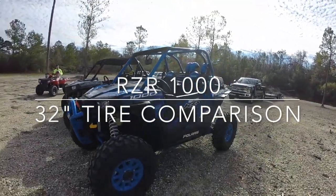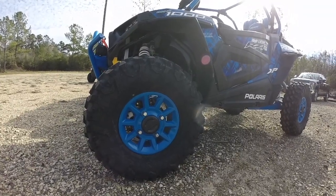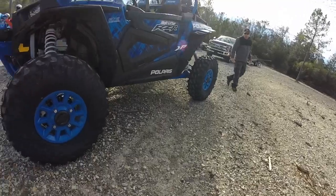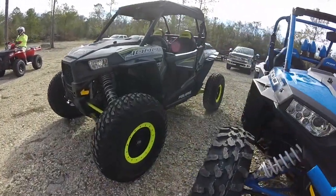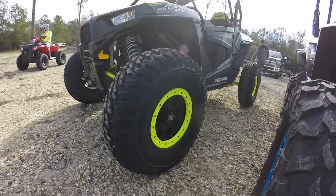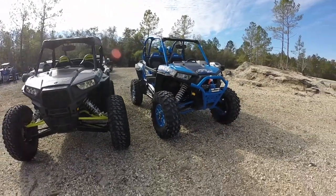Just got a brand new Highlifter Edition Razor 1000 and put 32-inch Carnivores on it. They're 32 10x14s, front and rear. And on my bike, I have 32 10x14 GBC Mongrels. Just doing a small comparison as far as size.